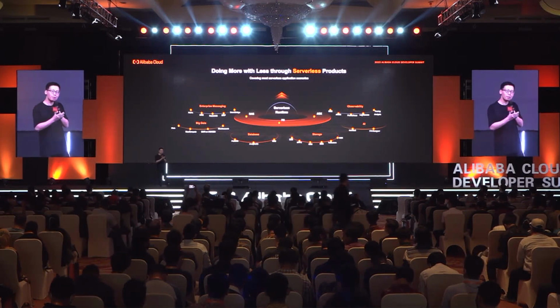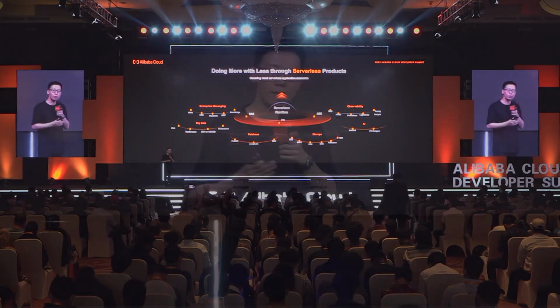So meaning that it's scattered from compute, database, storage, and observability, and big data and AI. All those products that you use will become serverless. And just imagine that you don't need to worry about the underlying complexity. You simply will be able to achieve more efficiency and time to market with this kind of serverless technology.